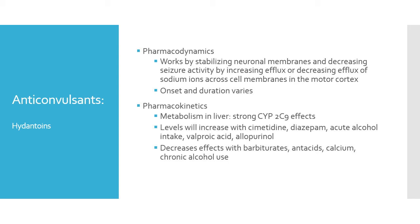If you haven't heard it before, somebody on a drug like Dilantin should never drink alcohol, because again, high risk of toxicity. Decreased effects will occur with barbiturates, antacids, calcium, and chronic alcohol use. Believe it or not, it doesn't mean that people don't drink alcohol. It just means they shouldn't. So somebody who's a chronic alcoholic will actually have a decreased effect, versus an acute alcohol intake will cause toxicity. And again, things like cimetidine and antacids will affect the levels as well.